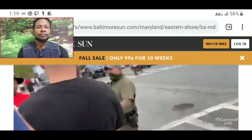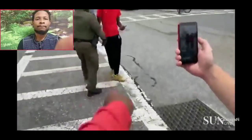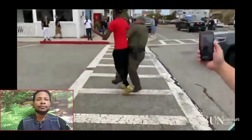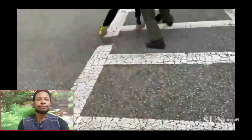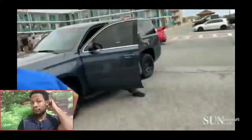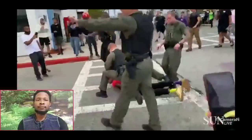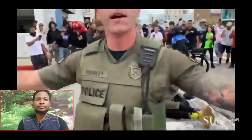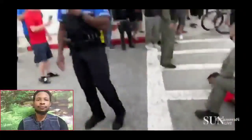Be on the crosswalk. Come here. Yo, chill. He didn't even do it. Yo, don't resist. Yo, look at this. Yo, bro, this department. What's wrong with y'all? This is bullshit. Yo, you better get back. What's wrong with y'all?